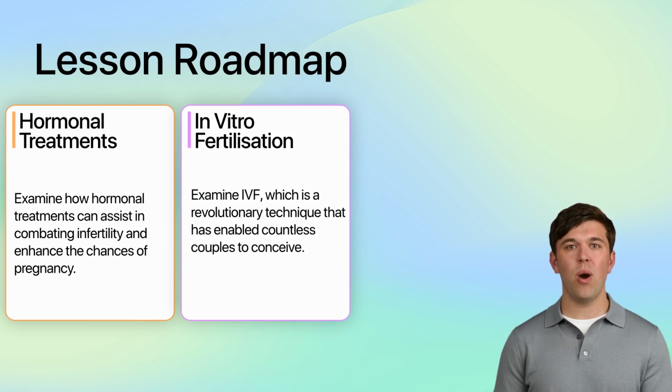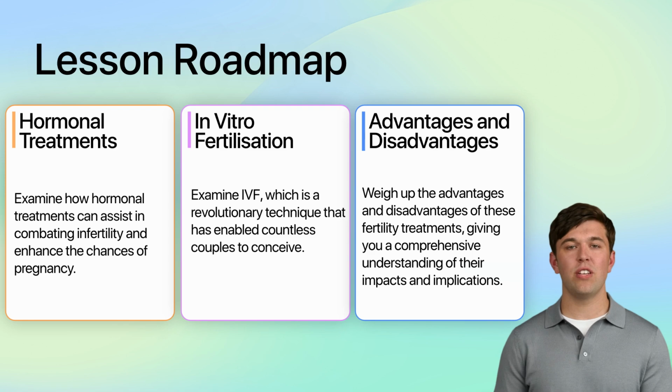Additionally, we will weigh up the advantages and disadvantages of these treatments, giving you a comprehensive understanding of their impacts and implications.